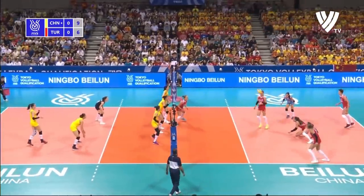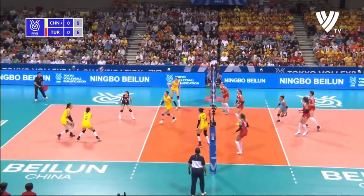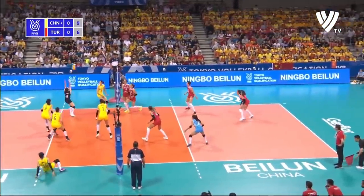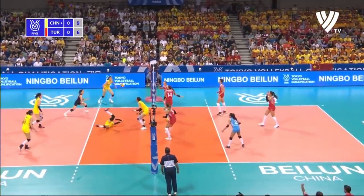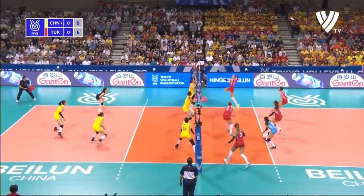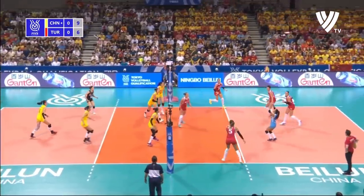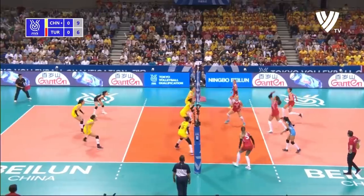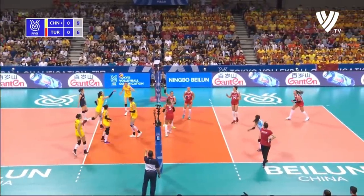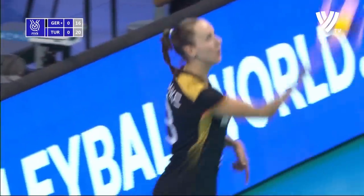Service reception wasn't great. The initiative goes straight back over to China. Zhu Ting takes aim, blocked out of it. And it's still alive, no floor touch. The initiative passes to Turkey, the backside attack doesn't work. Will she go again? No, she'll send it down the pipe. That's brilliantly defended, and then it is called.